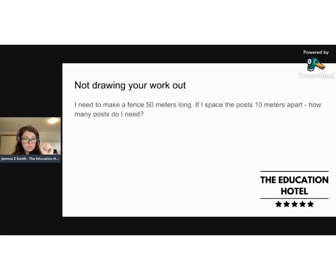So by drawing just little lines down and putting the 10s in between, it makes it a lot easier to understand. Instead of making a silly mistake on this one and putting down 5, you would be able to see by drawing it out that actually you need an extra one. You need the one that you started with, to be able to make a fence that's 50 meters long.